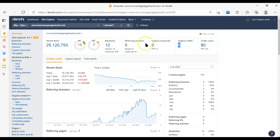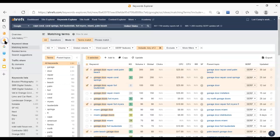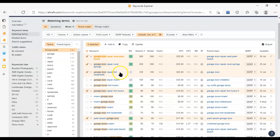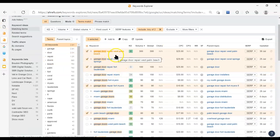So that's because you're not including the right words on your home page to be showing up in front of people. So I'm going to show you what to include on your home page and on your back pages. This right here is another part of this same tool, and what it does is I can see what people are searching, how many people are searching it, and how difficult it'll be to get onto the first page.